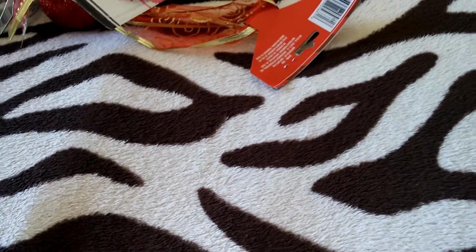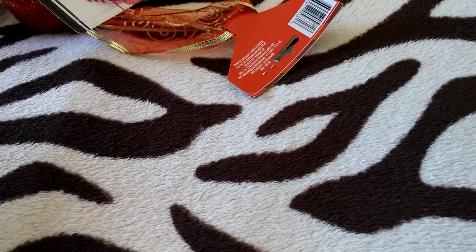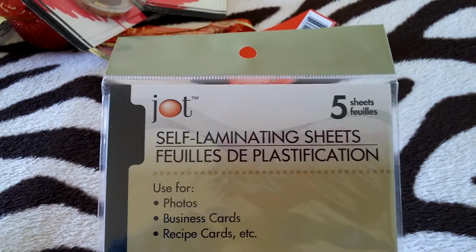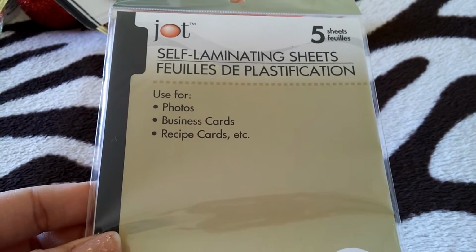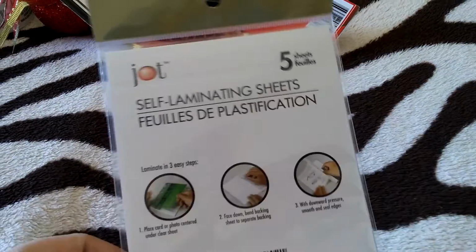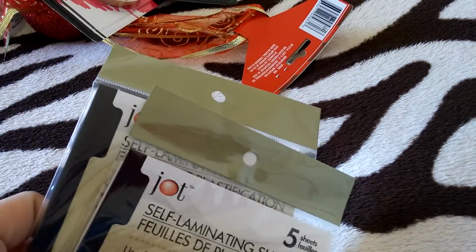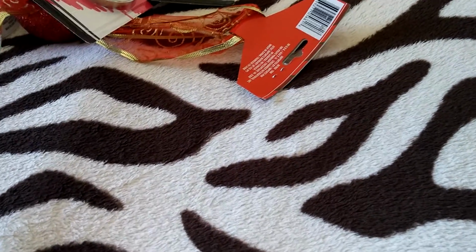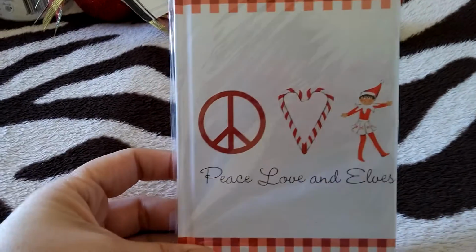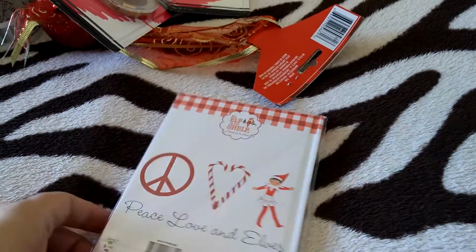And then I picked up a couple of these 5-sheet self-laminating sheets for photos, business cards, recipe cards, etc. You can do so many different things with those. I've seen some ladies' reviews on them, and they seem to be pretty good. Those are made by Jot. So I got 2 packs of those. I thought I would give those a try. And then I picked up this little cute notebook. It says Peace, Love, and Elves, and it has the little elf on a shelf.